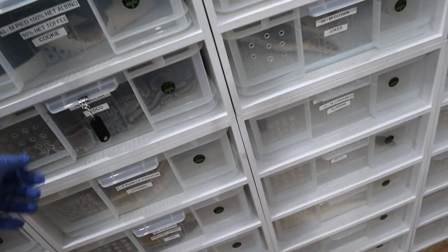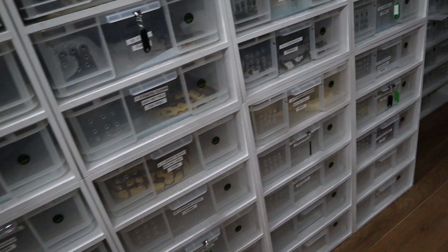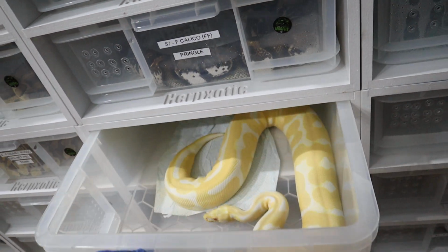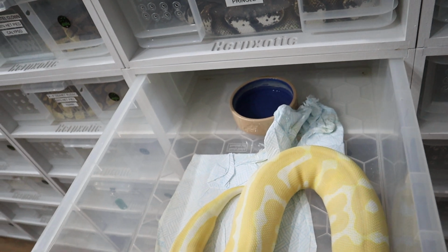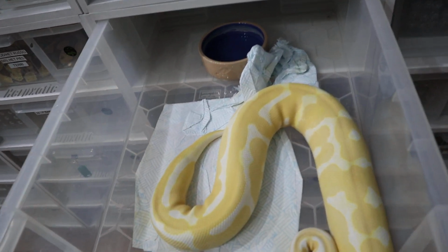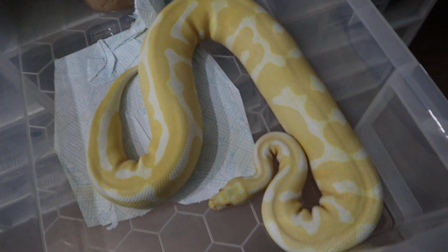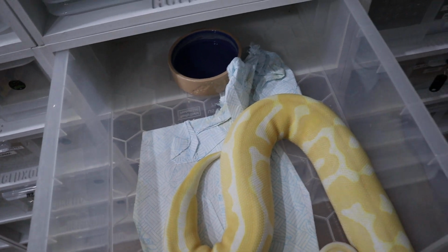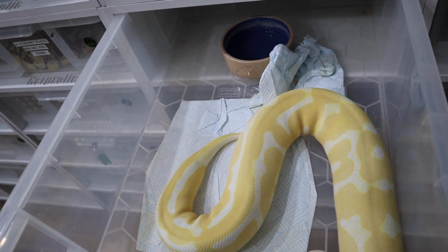And then moving up to the next one, which we think could go, Daisy. She's looking big. She's our albino, 100% het, I think 50% het for pied, so hopefully she's going to prove out. And she's looking really good, nice and big. And let's see whether she gives us some eggs.